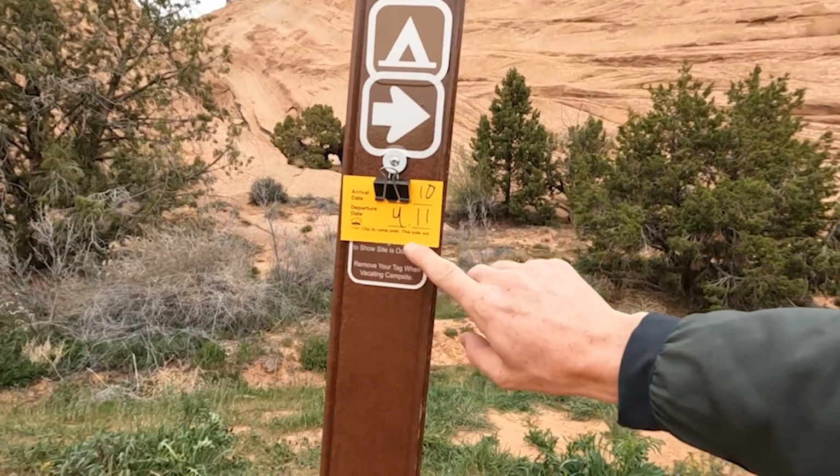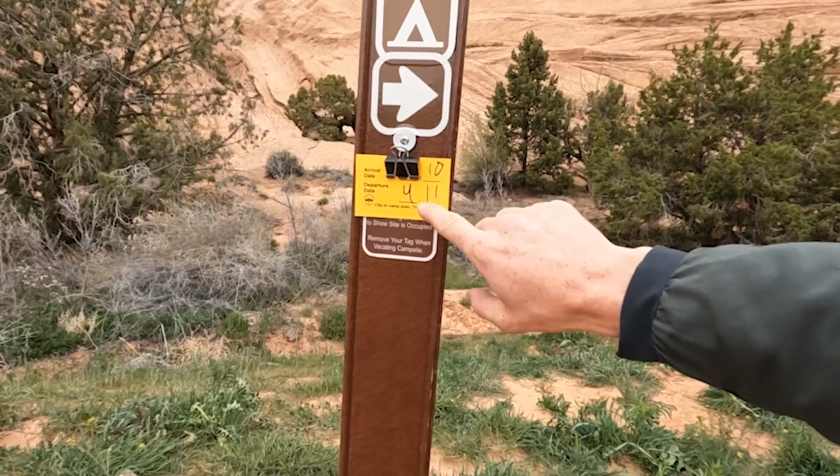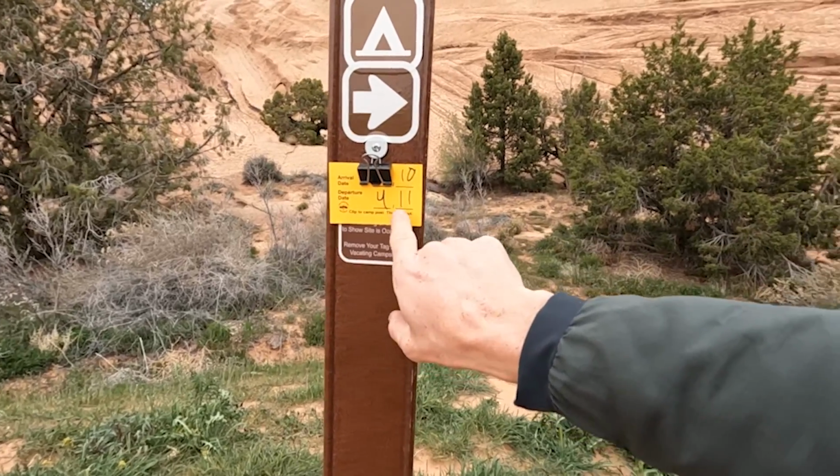We pull into the campsite and you put your tag right here, and this is actually our tag because when we pulled up, the tag that was there said departure date on 4/10. And that's today, which means the people that were in this campsite left today. Anybody that came by probably saw that the tag was there and thought that the campsite was already taken, so we snagged it. So for my first trip ever to Moab, we're staying in this campsite, and it's the same campsite that Joel gets to stay in his first trip to Moab.